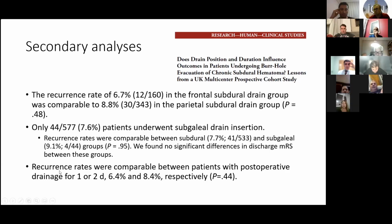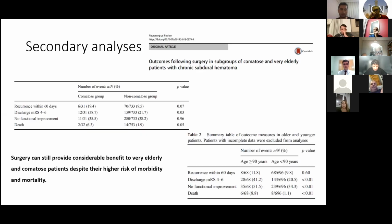In terms of the recurrence rates, when we looked at postoperative drains for 1 versus 2 days, again, you can see 6.4% with 1 day of drainage versus 8.4% with 2 days of drainage. Again, just slightly lower with 1 day, which doesn't quite make sense, but statistically not significant. And I think that's one of the problems with observational studies, that because they're not randomized, even though you have a controlled group, it's often not possible to adjust for all known and unknown covariates, and that's one of the issues with non-randomized studies.